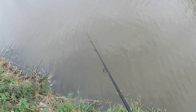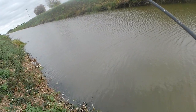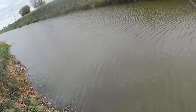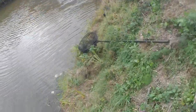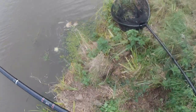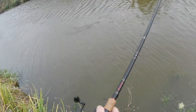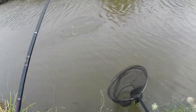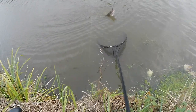Here we go. It's another jack. So I'm going for the rubberized net, that's why I've walked over here. Going to get it in the specimen net for you. Oh, it's only on one hook. I'm not taking the baits with any confidence.